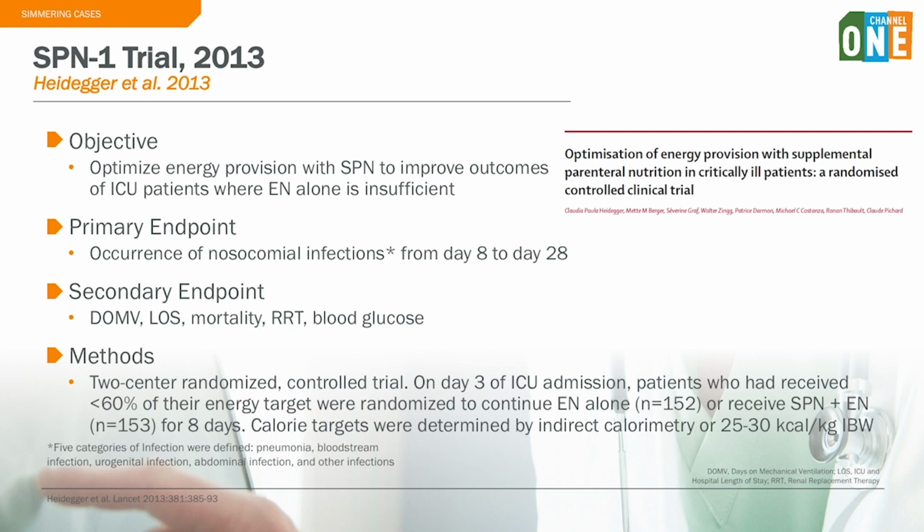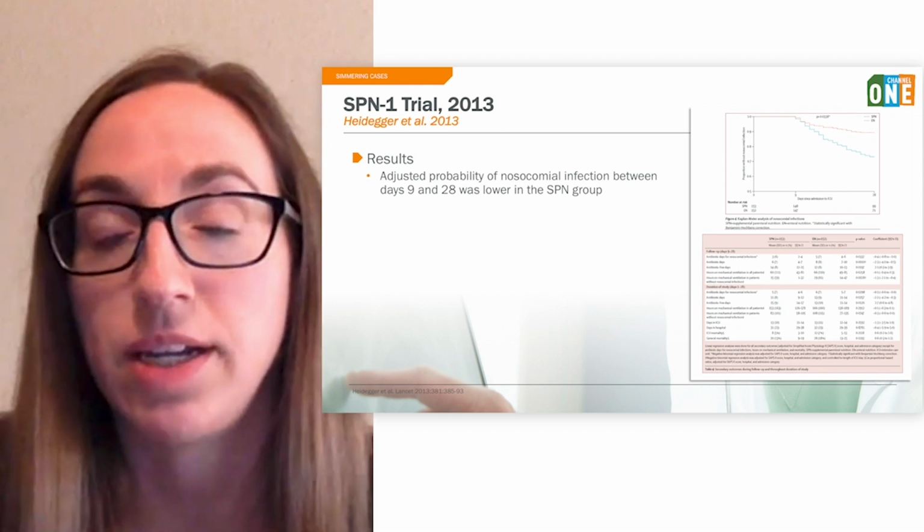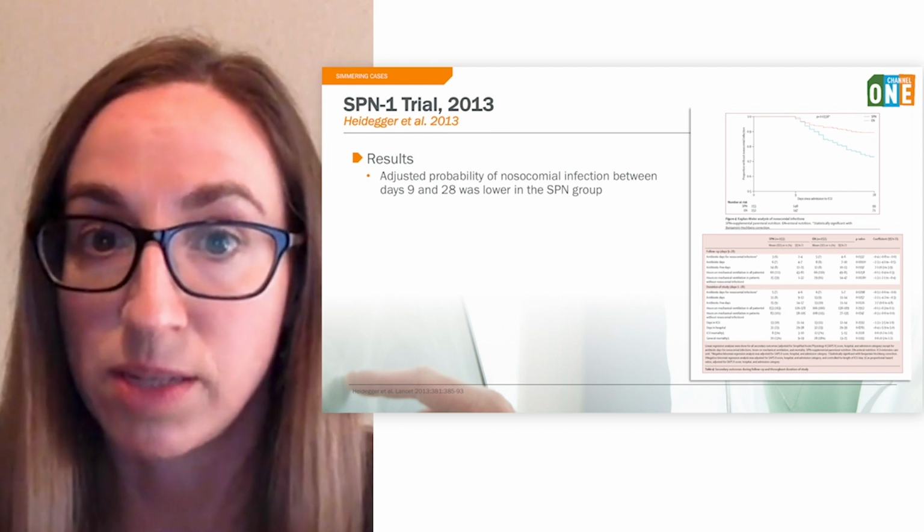This was a 2-center randomized controlled trial where on day 3 of ICU admission, patients who received less than 60% of their energy target at that point were either randomized to continue enteral nutrition alone or to receive enteral nutrition as well as supplemental parenteral nutrition for 8 days. These patients had their calorie targets determined by indirect calorimetry or using 25 to 30 calories per kilogram of ideal body weight.